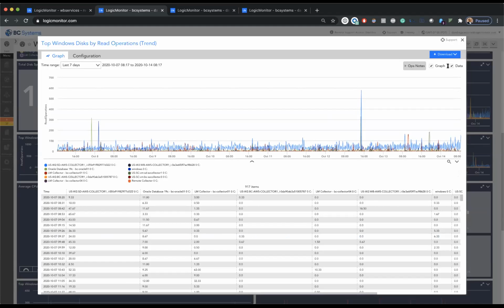And with LogicMonitor's data retention policies, you have each and every metric that we pull from every resource for up to 2 years with zero aggregation. So you never have to worry about missing a data point. And that's one of the advantages of being a SaaS-based monitoring platform.